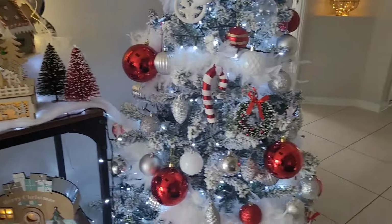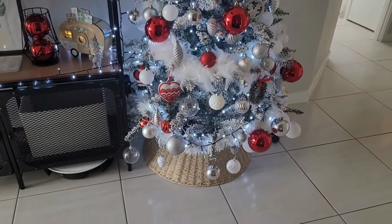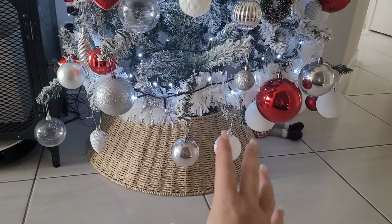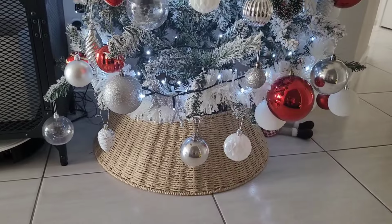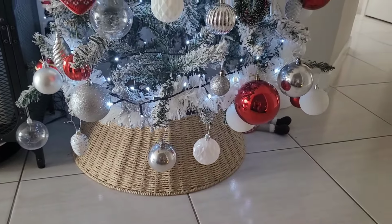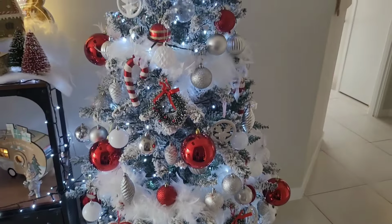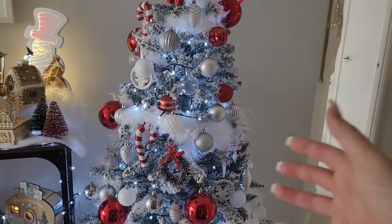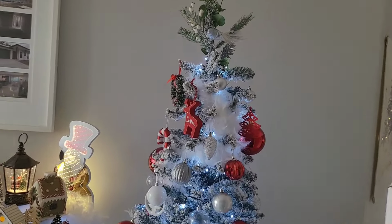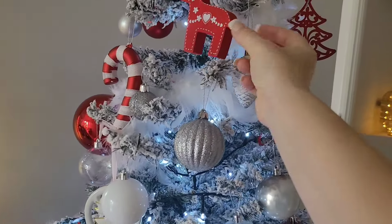Okay, and then we move on to my corridor tree. This is the tree skirt that I got from Kmart in my last haul. I was going to use it for the big tree in the kitchen, but I couldn't because it's too big. But I'll show you that in a second. So this is my corridor tree. It's literally a winter wonderland with a dash of red. That's what I was going for. Snowy and Christmassy. So all these little things here were from Kmart.